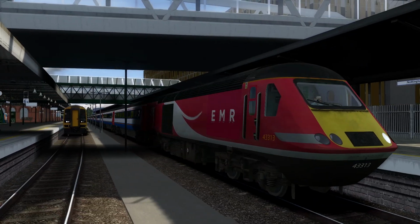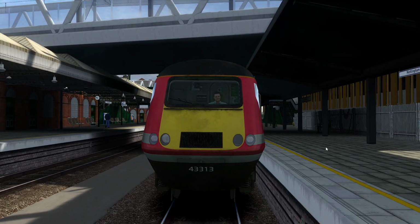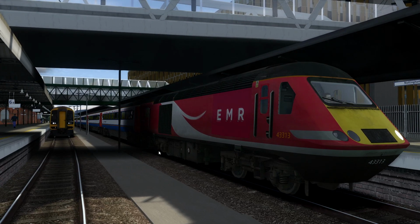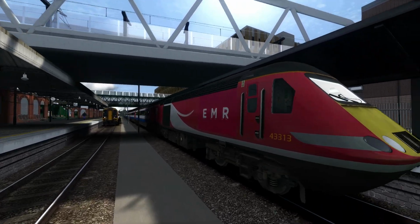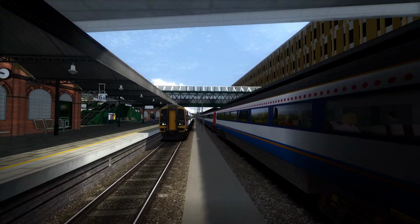So yes, the HSTs, I mean, they're pretty well known. I don't really feel like I need to introduce it, if I'm totally honest. Weirdly, those headlights don't really look like they're on. My game's messed up again, probably. But yes, this is the Major Wales reskin. I personally prefer his at the moment.